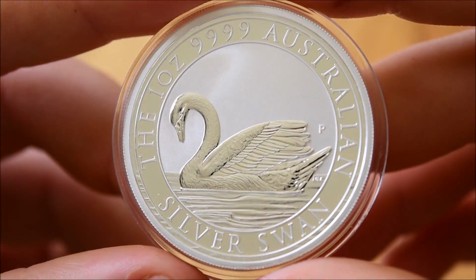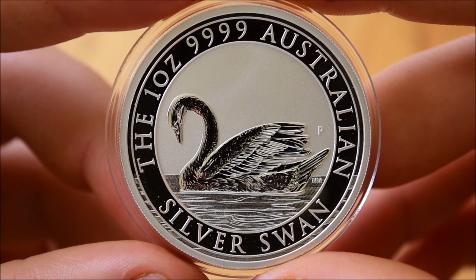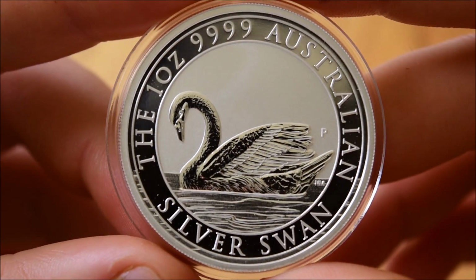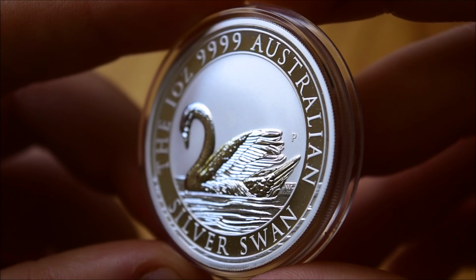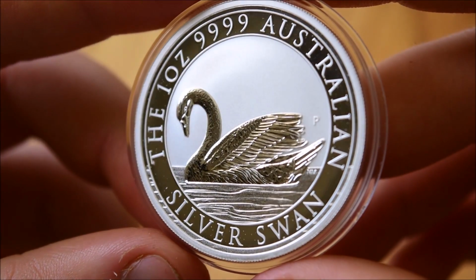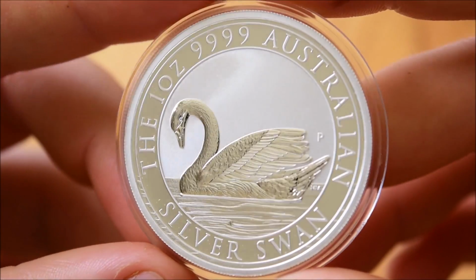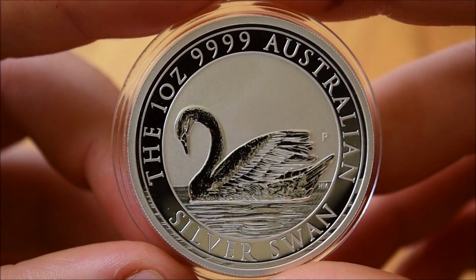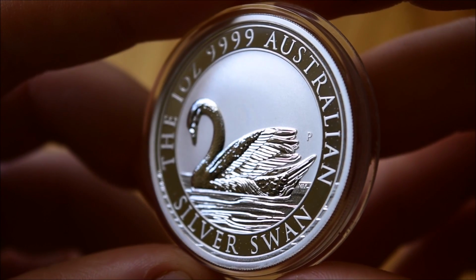A lot of people feel that this is going to be the first in a run of really nice swan design coins. And if it proves to be as popular as it has been, perhaps the Perth Mint will look to be cashing in and making a little bit more of a mintage each year. Often you find that the first runs of things tend to be a slightly lower mintage than perhaps subsequent years. So that will, of course, restrict the supply of these types of coins to collectors and hopefully push up the prices. So it's got a good potential to be a good coin in the short term and the long term.